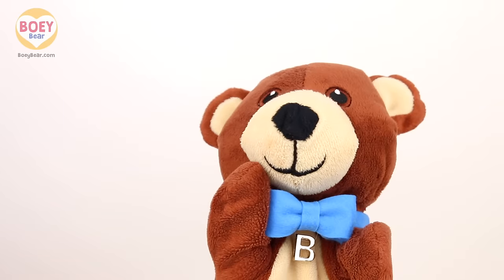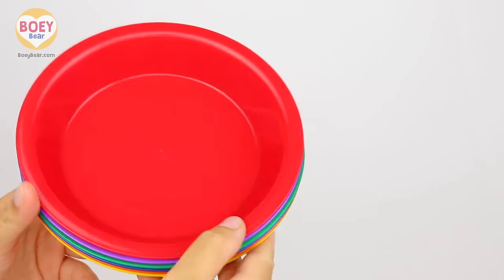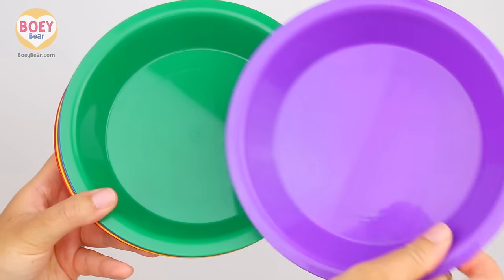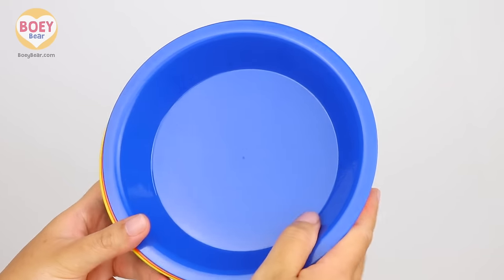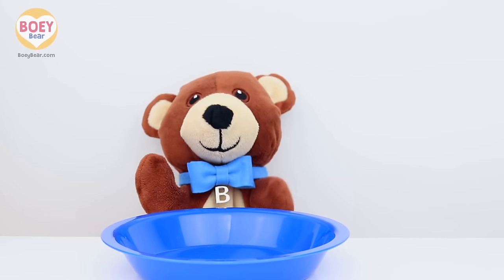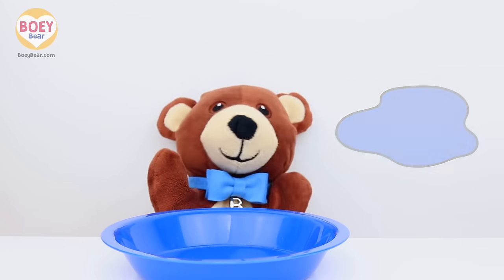Are you ready to play colour hunting? Mm-hmm. I'm ready. Let's play. I've got lots of bows here, and first we have to find the blue bow. Shout blue when you find the blue bow. Blue! You're right. It's the blue bow. Now we're ready to play. You have to find all the things around you that are blue and put it into the bow. Blue! Okay. Ready? Steady? Go!